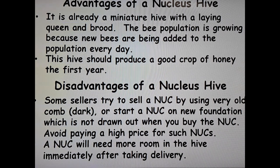A nuke will need more room in the hive immediately after taking delivery. If you buy a 5-frame nuke from my wife and I, and you take it home and you just leave it in a 5-frame box for a couple of days, your bees are going to swarm on you because they're already out of room when I sell it to you. You're going to have to take that 5-frame nuke and put it inside of a 10-frame box, or put another 5-frame box on top or on bottom of this to give them room to grow.